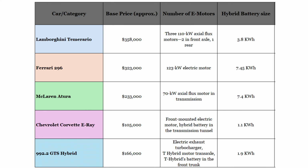For the Lamborghini Temerario, the Ferrari 296, and the McLaren Artura, those three cars will be able to be plugged into the wall in your garage or at a charger. Now, being hybrid, these cars will have an EV component and an ICE engine. So let's talk about the displacement of the ICE engines in these three cars.